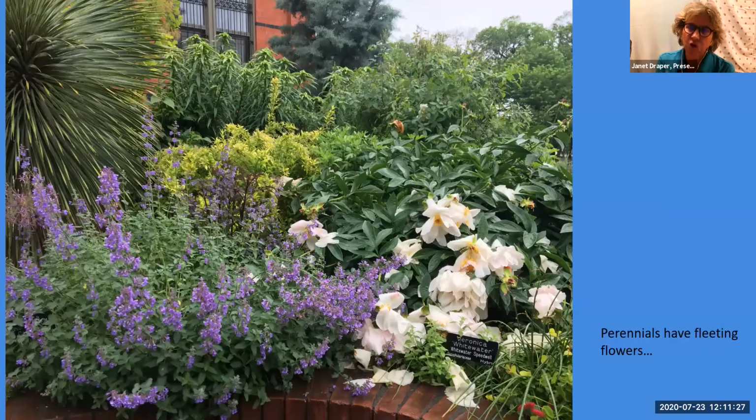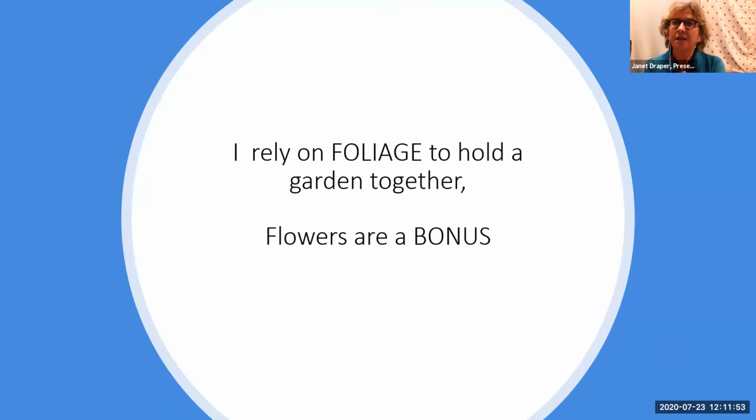But if you design your garden based on that peony flower, your display is going to last for 2 weeks at the most. But if you design based on foliage, like I do, this was taught to me years ago when I had the opportunity to intern for Victoria Medal of Honor holder Beth Chatto. She taught me that you build a garden based on foliage, and the flower is a bonus. It's like the cherry on the top. And this is, I'm talking about designing with perennials, not with annuals.